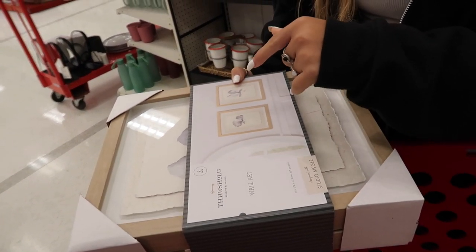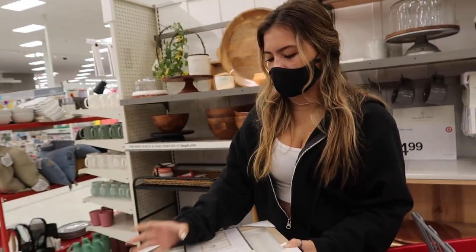What is that? It's a pack of two mirrors. I want to put it next to my bed on that wall. Not the back wall, but the one next to it. I want to put one on top of another.